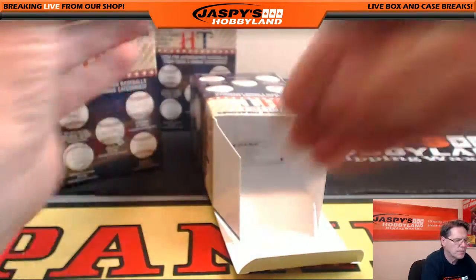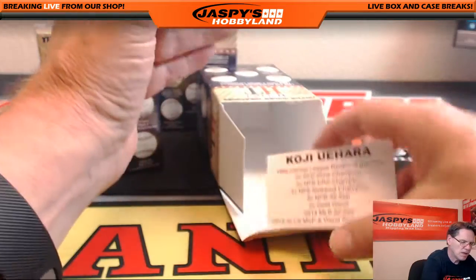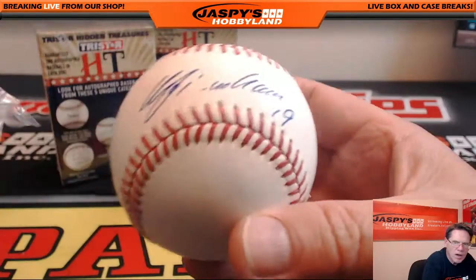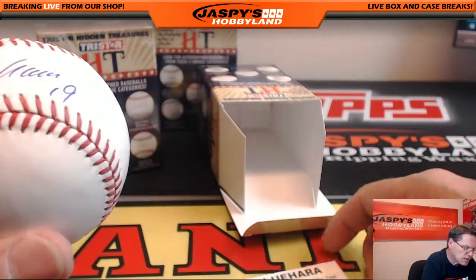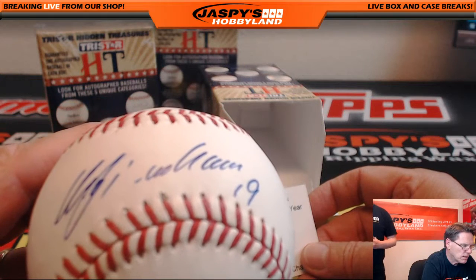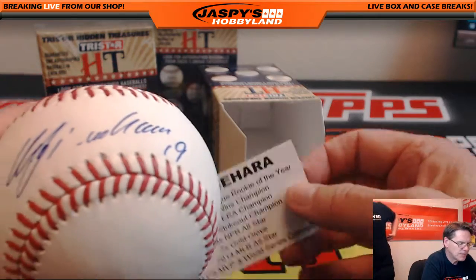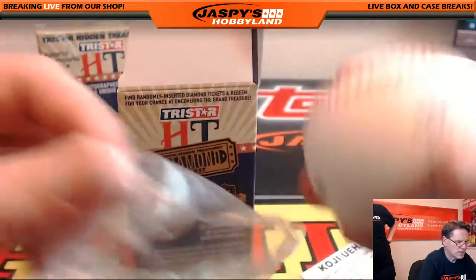Wow. I do believe this is for the Mariners, if I'm not mistaken. Koji Uehara. Koji Uehara. Boston Red Sox. Boston Red Sox. Nick says Red Sox. Nice number on there. Yeah, it goes to the team they're playing for now or the team they played for longest if they're retired. Okay. So he's number 19. So this one will be Red Sox.